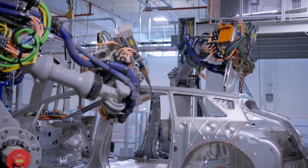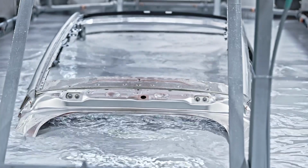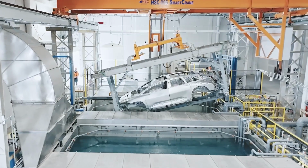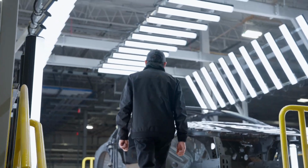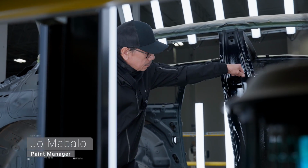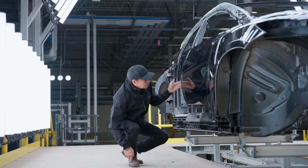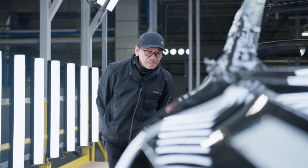In 2023, we start to launch the FF91. This is a very exciting time for Faraday Future, also for me, because we launched the first car. When we first rolled out the first FF91 out of the final line, when I saw that car rolling out, it was a good feeling because it pays off all the hard work.